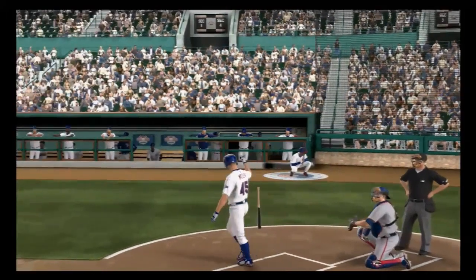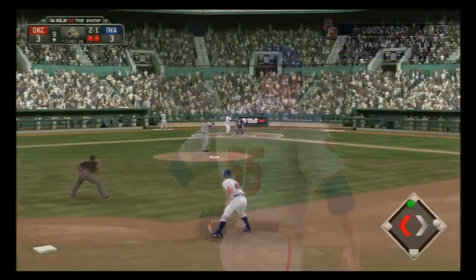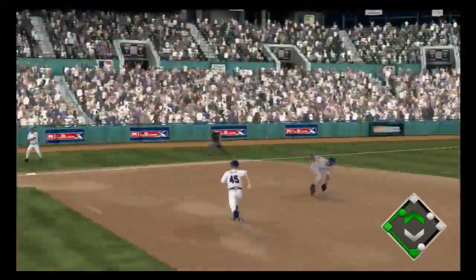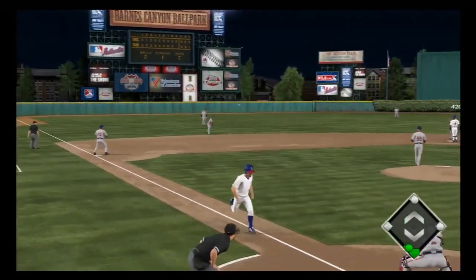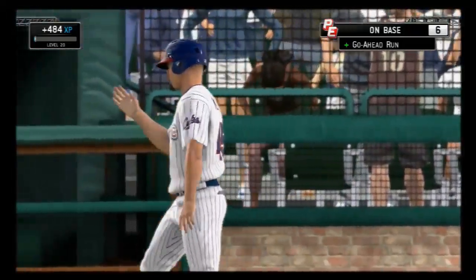And he lays off ball 4. So now the potential winning run is aboard at first. Find the strike zone. Now a swing and a bouncing ball toward the hole. A diving effort here as he gets a glove on it. A throw to the plate. And the winning run is across to score.